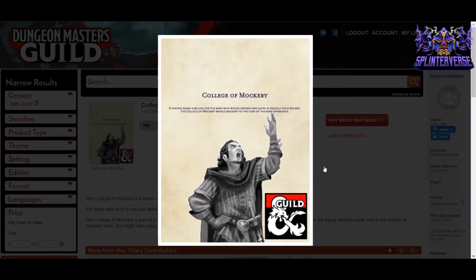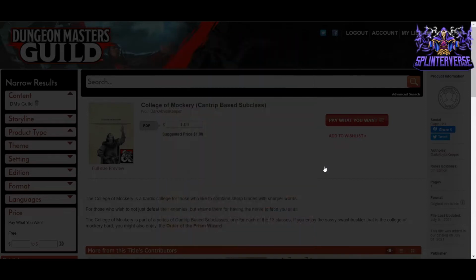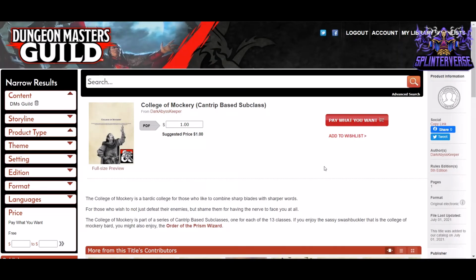in equally high regard. The College of Mockery brings mockery to the core of the bard experience. It's from Dark Abyss Keeper, with a pay what you want price of $1. Please pay something. It's only one page, but it says here it's for those who wish to not just defeat their enemies, but shame them for having the nerve to face you at all. So that's kind of fun.